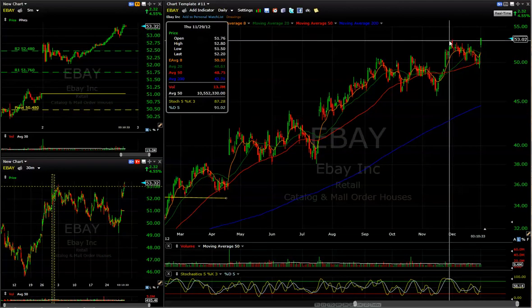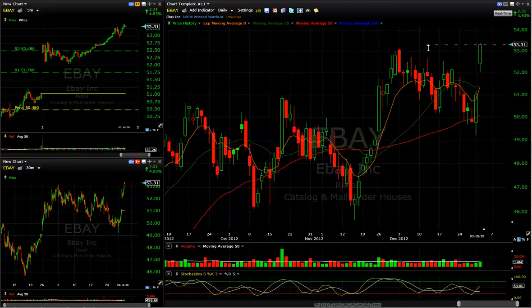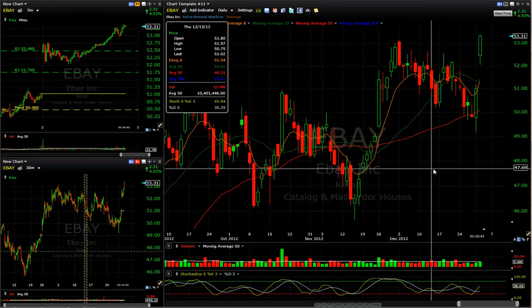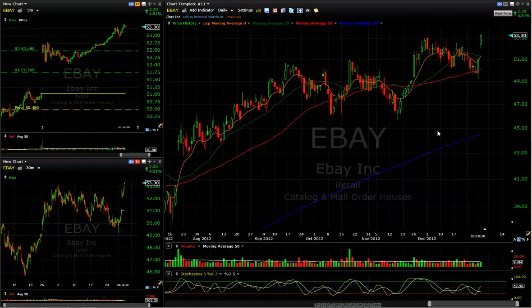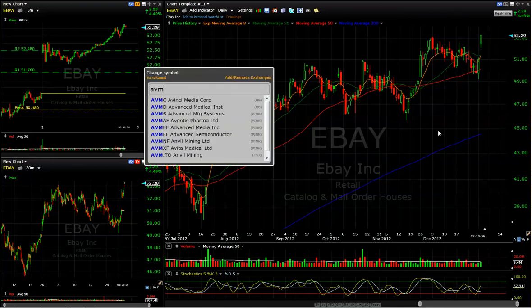eBay. Now this has got some potential to it. 5302 is probably, let's zoom in a little bit here. Let's say 5311 is probably an ideal entry. If you can put your stop loss below the day's lows at say 51.99, I think that's how you would want to trade that. Doesn't look bad at all. A little overextended, but you might be able to get a few points off of that thing.